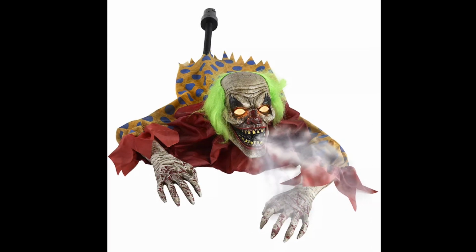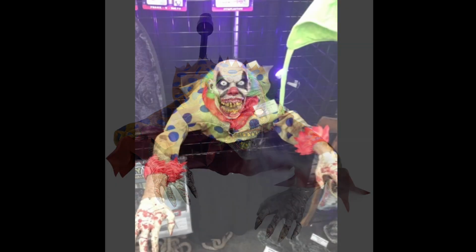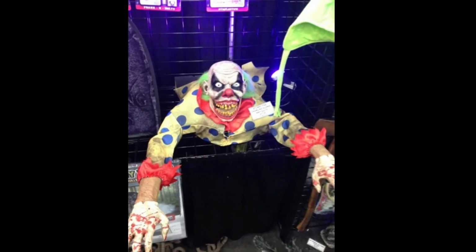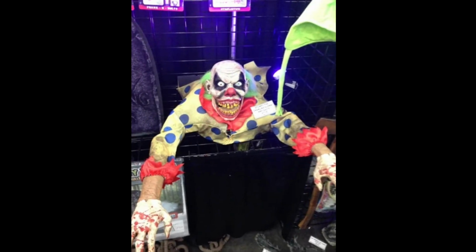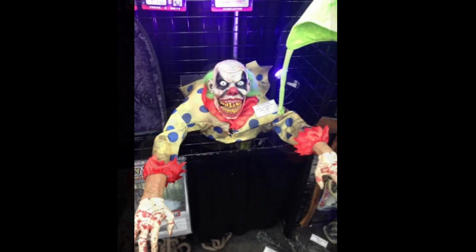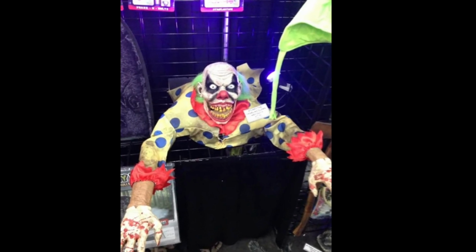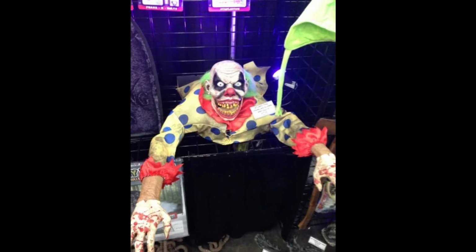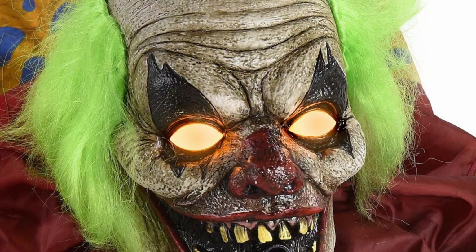When I first saw this item, I didn't see the face first, I saw the clothing first. I thought immediately this was Stumpy. I don't know if anyone remembers that. Stumpy was an unreleased clown grave grabber that was going to be carried by Morris Costumes, and it has that exact costume. I was excited for a second, then I saw it, and I was like, okay.